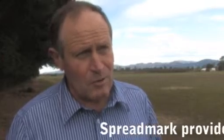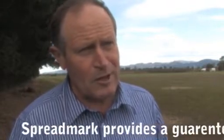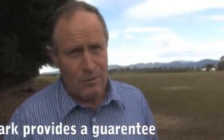Spread Mark means sustainability and credibility, which will equal profit, and that's profit both for the farmer and for the operator. You will get proof of placement, that you know that super, or fertiliser, has been put on where it should be put on, and the rate that it's been put on, and that there is a guarantee there.